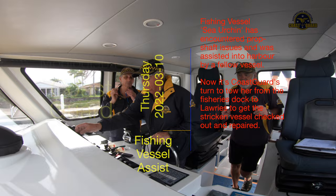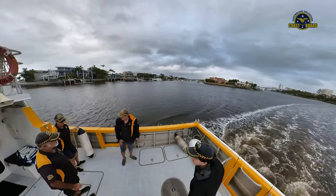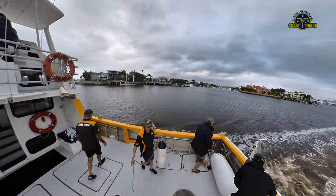From time to time, they call on us for assistance, as our primary vessel is capable of handling many of these larger vessels.